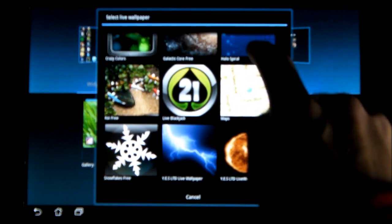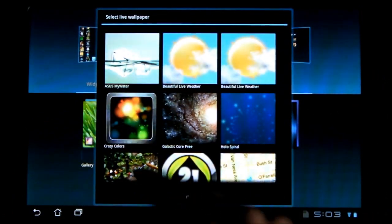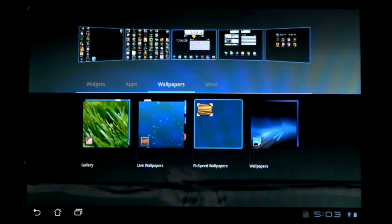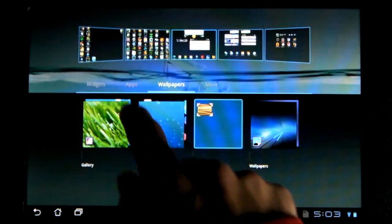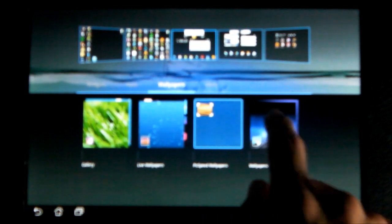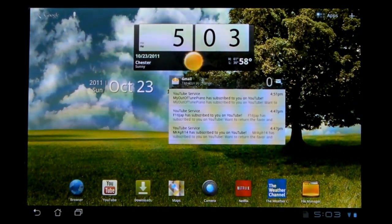The best free one, I really like the snow one, and the My Water one. No reason in particular. Those are just the two that I like the most. And I really don't like using live wallpapers. I used to use the beautiful weather one, but I don't know, I just kind of got bored with it, so now I just use a picture like this, one of the default ones. I change it every week.